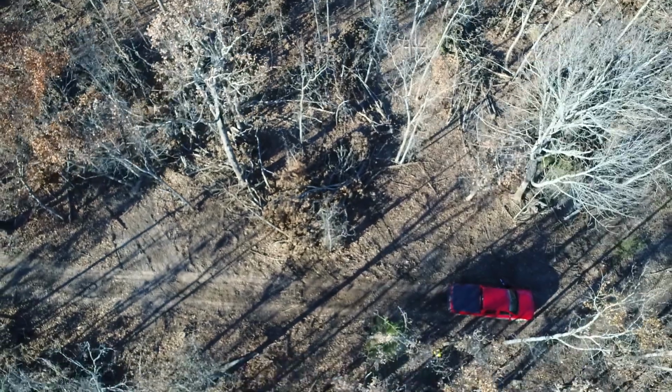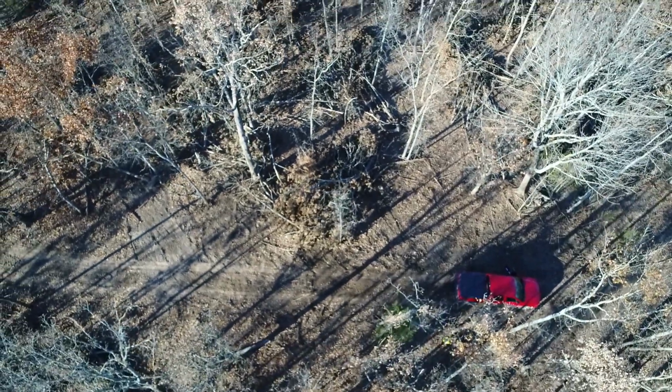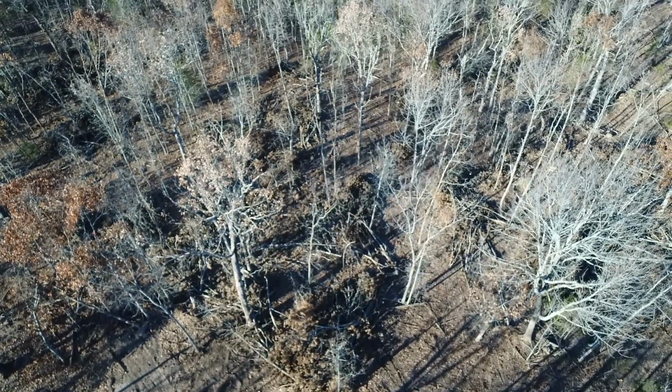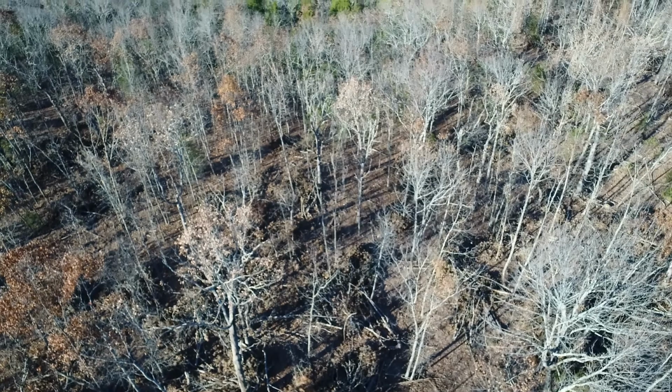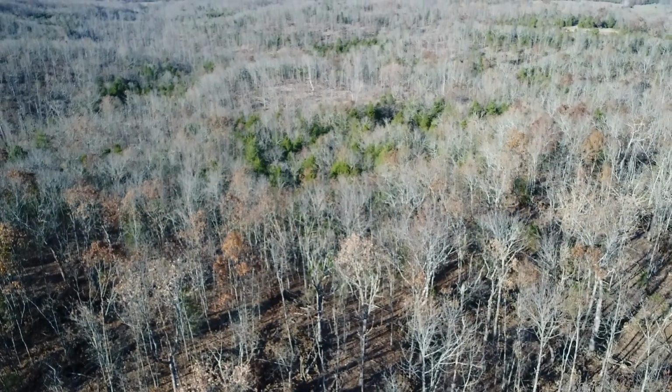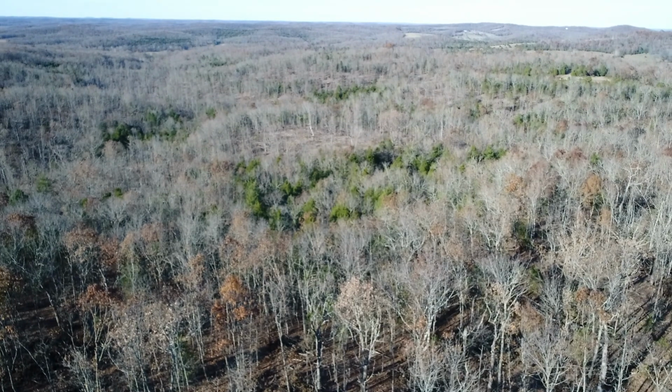Alright, we're up in the air already. There's the truck parked on the road on the south side. And we're going to pan to the north and get a wintertime view of the property. You can see the hardwood trees. There's quite a few cedar trees. That's probably that big cedar grove right there.